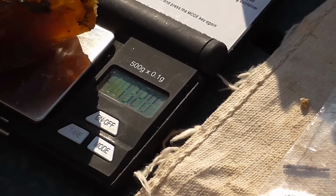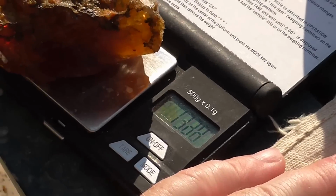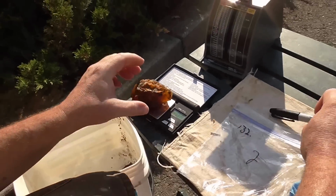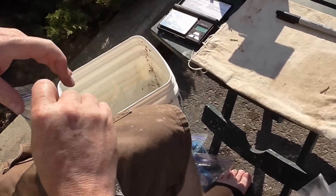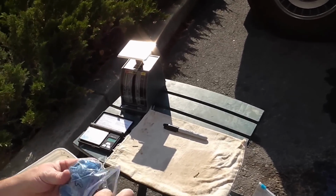Now this one, being that it's not facet grade and it's not really a big monster, might be a little more affordable than you think. So if you're interested, send me a message over on Facebook. Move on to opal number three.